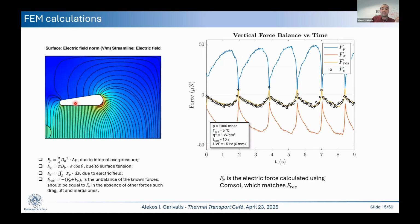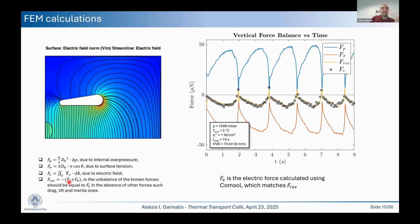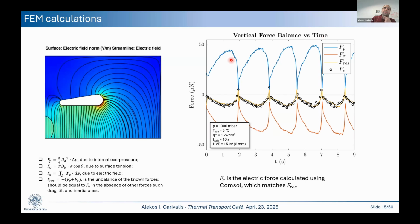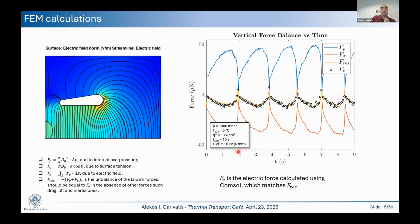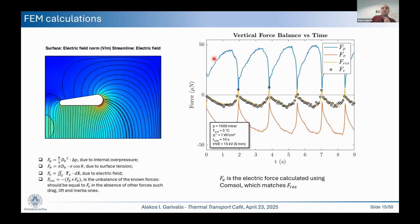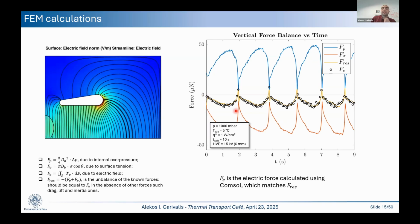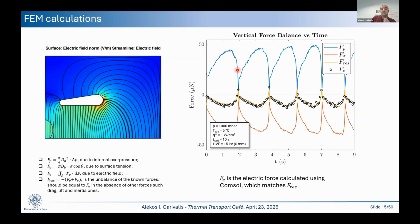Since I have the electric field at the interface especially, I can use the definition of the forces that I presented before. You will see in this plot an example of the output. These are the forces acting on a bubble as a function of time for a run of the Ruby experiment. You see here there are 5 bubble detachments. The blue force is the pressure force. The red one is the surface tension force. And the yellow one is the resultant force, the imbalance between the pressure and surface tension force.